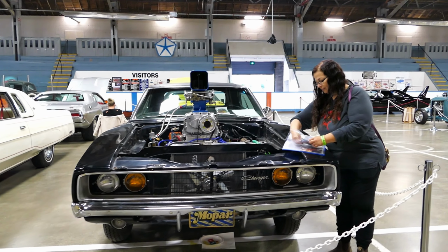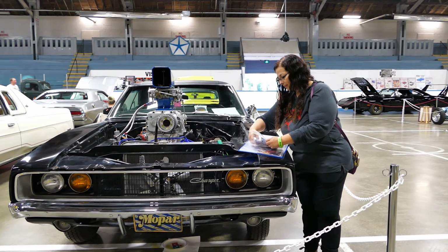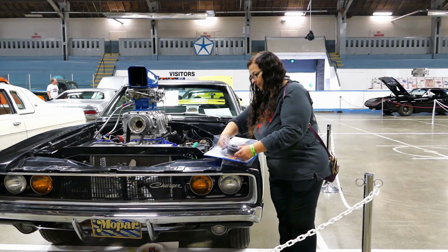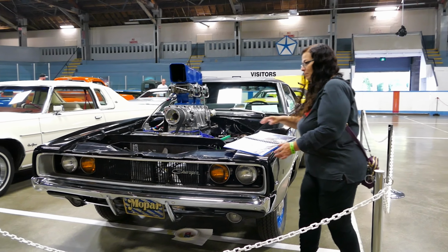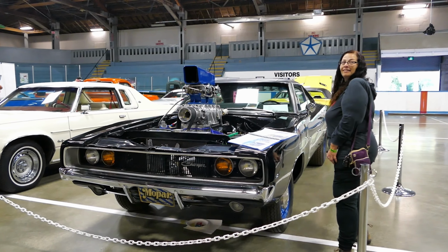I'd say in the neighborhood of 850. 850? How much more than that? How much boost are you running? 15 pounds right now. 15 pounds. Phenomenal. Just for breaking in. So you just threw it in on Thursday.